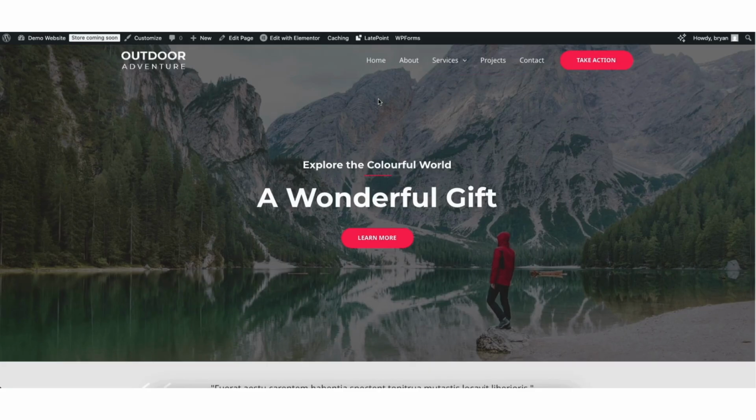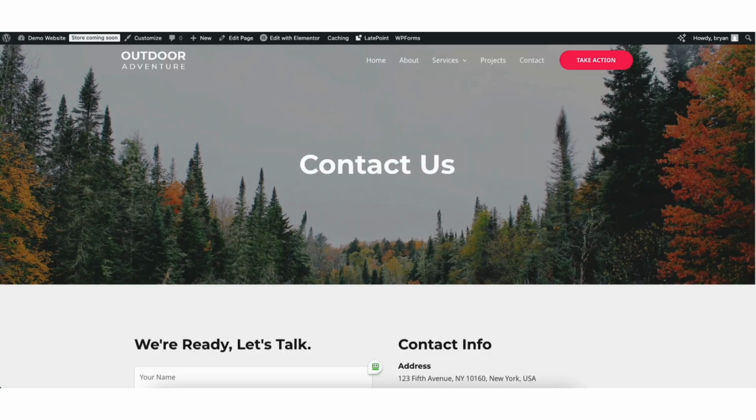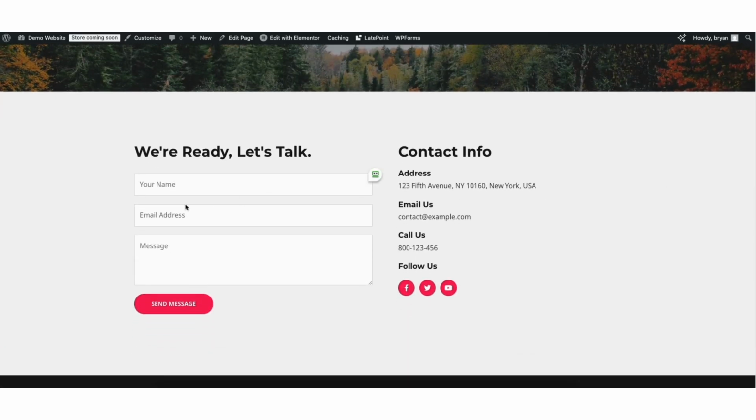Now I'm going to go over the Contact Us form to show you how this works. From the view of your site, click Contact in the menu. You'll see the contact form showing here.